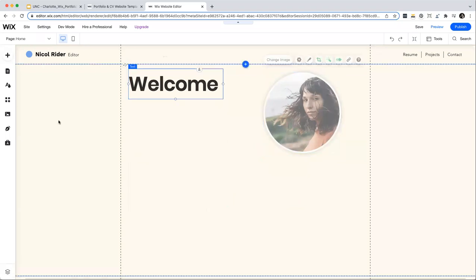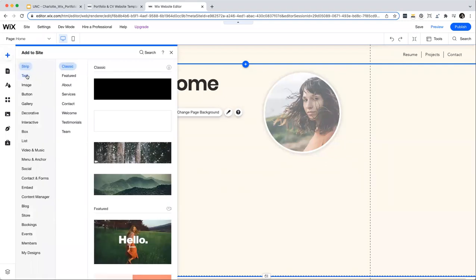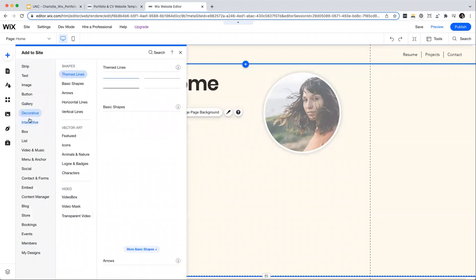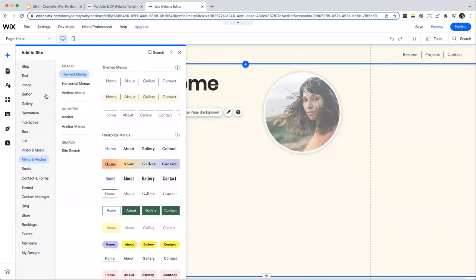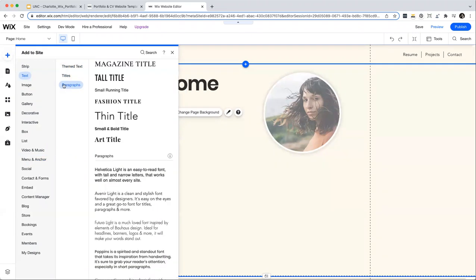So let's begin doing that. Let's start to add some new content to the homepage here. So we're going to look over here on the left for our add button, the plus sign. This has all of the different features you'll want to use to create your portfolio. We won't go through all of these today, so spend some time here. But let's start with something simple. So let's just go ahead and add a paragraph of text.